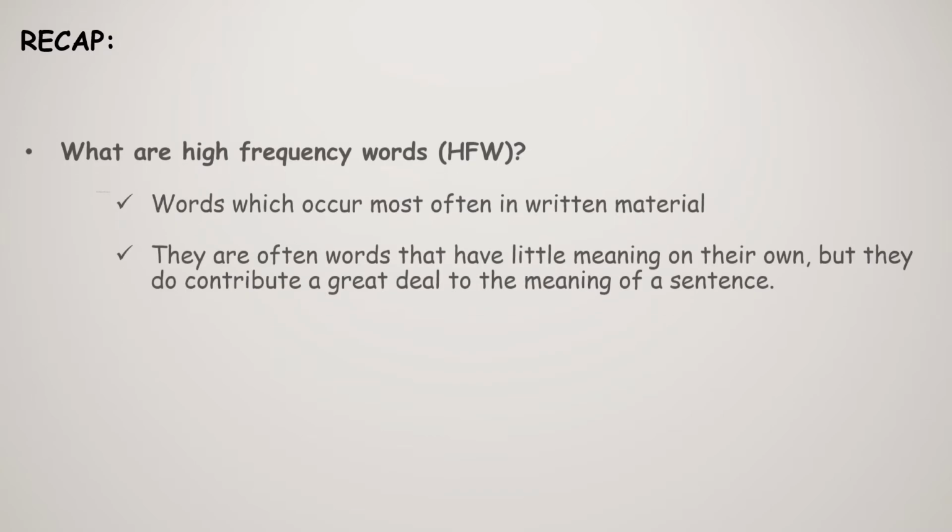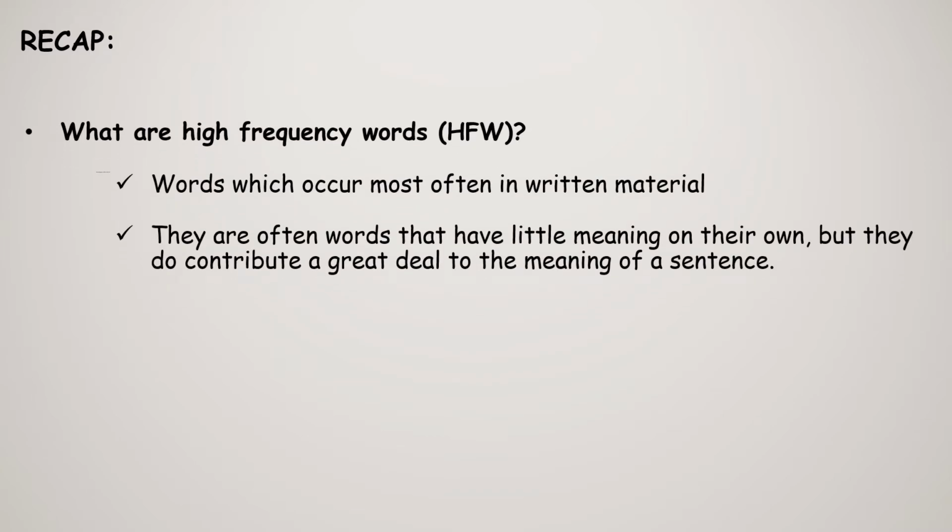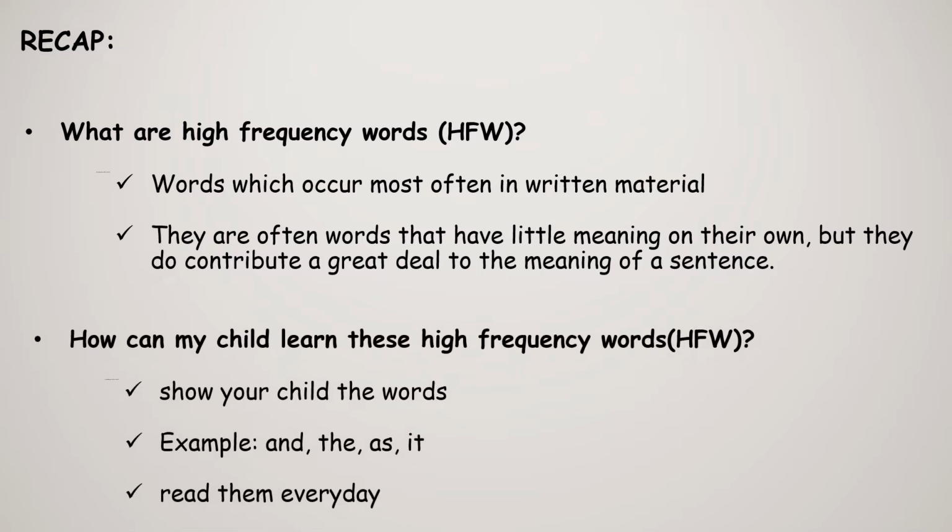Let's recap. What are high-frequency words? These are words which occur most often in written material. They are often words that have little meaning on their own, but they do contribute a great deal to the meaning of a sentence. Mom and Dad are asking, how can my child learn these words? Number 1, show your child the words. Read them every day. Examples of these words are words such as and, the, as, and the word it. Let's look at our words this week.